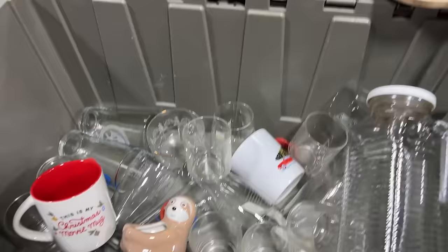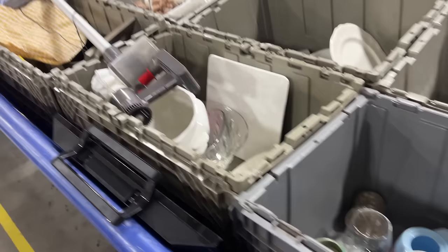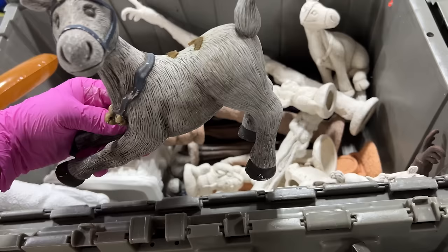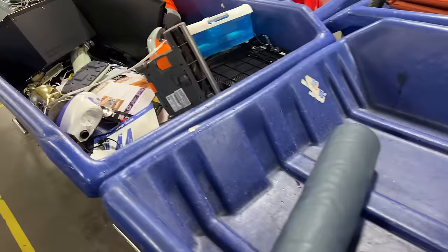This is my Christmas movie mug. I did look up the Santa blowing bubbles. It was an Avon edition, and it was missing something. Some glasses. What? What is all this? There's some real creations in here. Look at that creation. There's a bunny. Kind of neat. Well, this is what the new bins was.